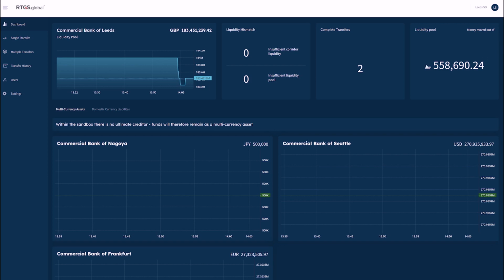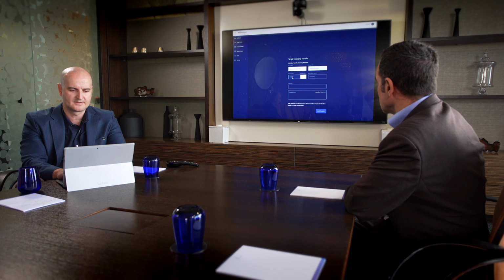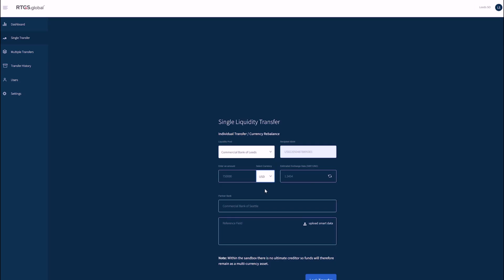This is my available liquidity balance. I've signed in as the Commercial Bank of Leeds, and I want to source some US dollars, so I don't have any. I want to get those on demand. I know the IBAN that I want to make an ultimate payment to, and I need 750,000 USD. You can see I've got an indicative rate come back, and that's come back from my partnering bank that I've identified for US dollars as a Commercial Bank of Seattle.